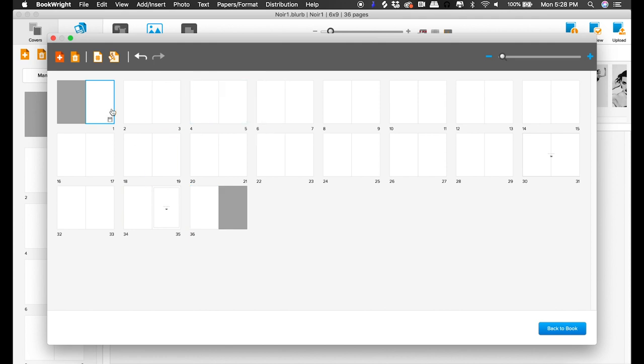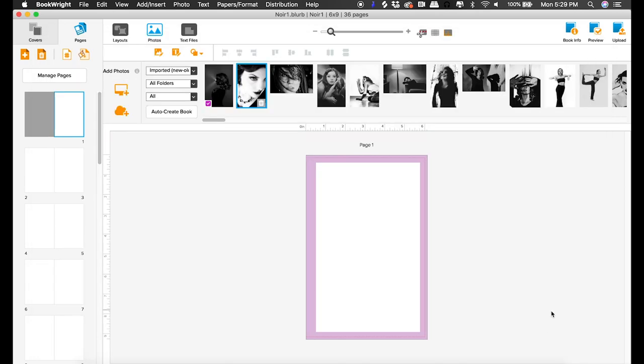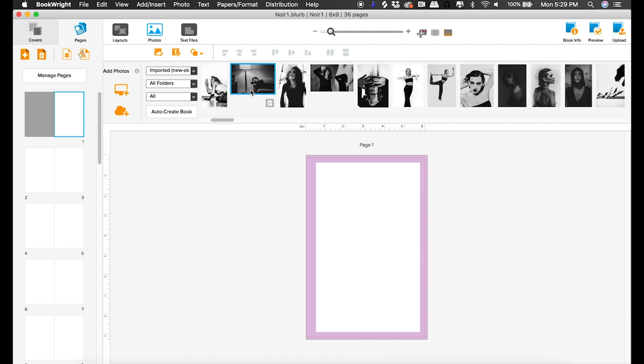I find this is a good size for the kind of trade books that I like to make. And it also means that I'll get a product that I can sell for something in the neighborhood of $15 to $20 without any issues. Back to book. I'm gonna populate my pages one at a time. Before I do so, I need a little strategy for what I might want as double page spreads.